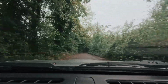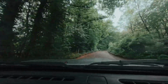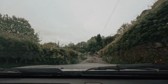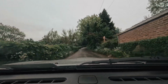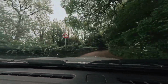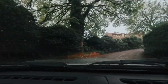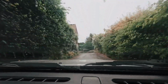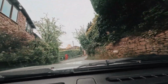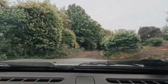So I'm going to turn the camera off again. I'll turn it back on if there's anything that I think we need to know. Other than that, I'll see you at the next junction. Sat nav is suggesting we've got a left-hander coming up, so I'm going to leave the camera rolling just to get us through this section. Yeah, we're just following the road round. Nice, conveniently signposted Hope and Bamford.